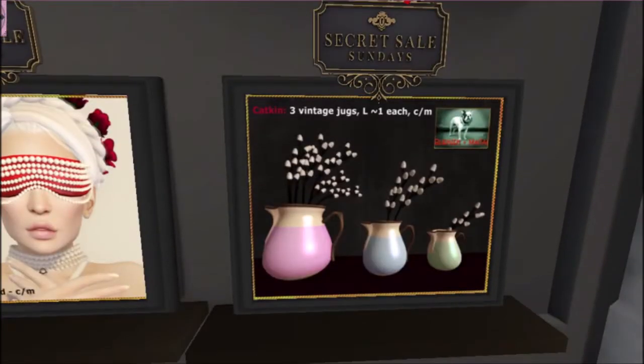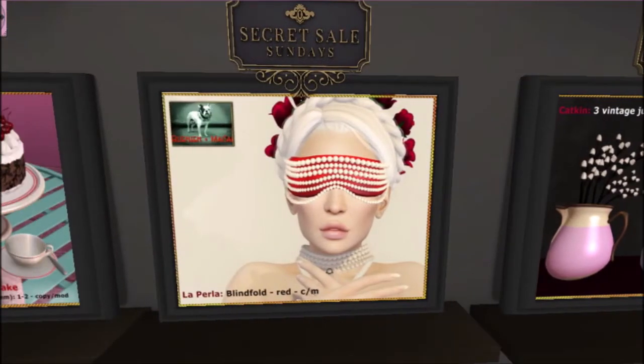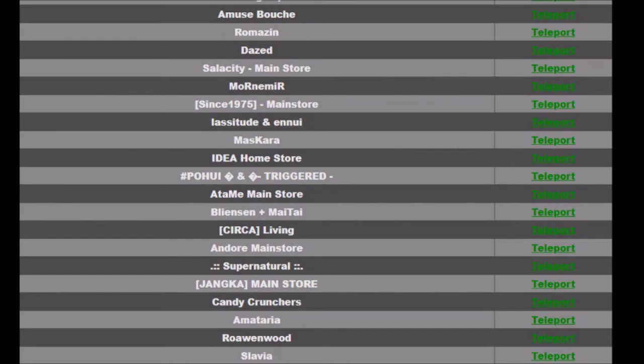And then we have three vintage jugs. Aw, that's cute. Vintagey. Okay, so if you guys want any of these items, they're all 50 each. Very cute. Next we have... Cute, but I'll pass. Circling. Okay, what do we got?